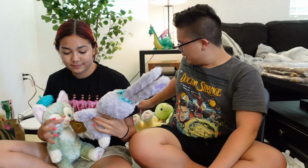How much are those? These are all $35. These are the only things I got. That's the only two things you got? So they're $35 because they don't have clothes on, but the smaller one, a little bit smaller, has clothes for $40, right? There's different versions of clothes that they have. Yeah, they have different outfits to choose from, but I guess they just wanted the plain one.